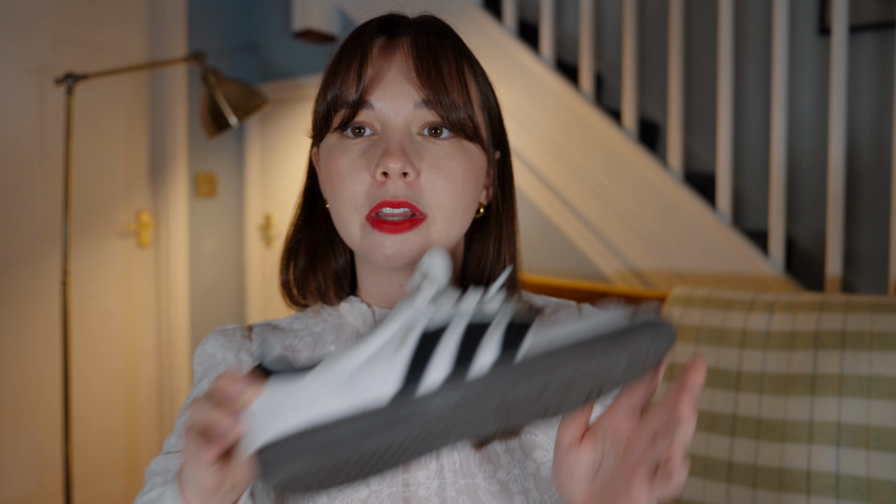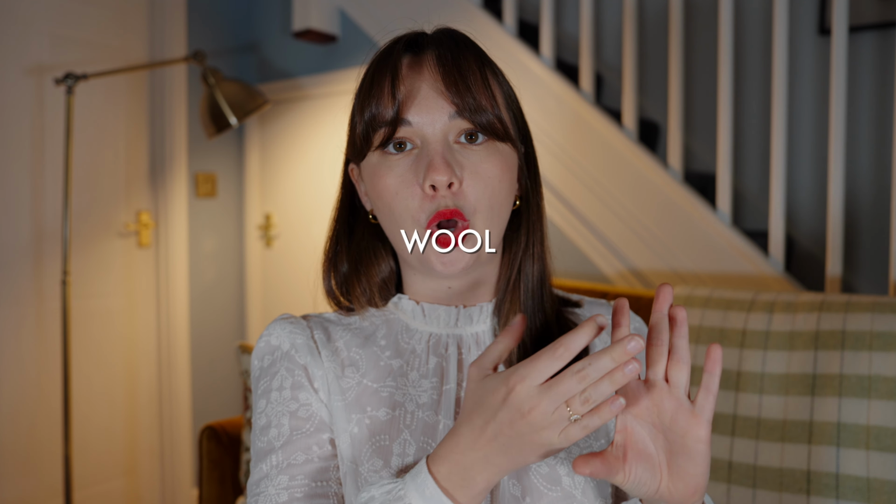Like with the Sambas, I had a specific item. I wanted the Adidas Sambas. I didn't want any other trainer. Whereas with this, I wanted a grey cropped wool jacket or coat. So those were the search terms I searched for, and I just went through the listings and I found this one, again for £5.